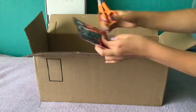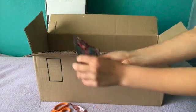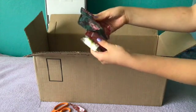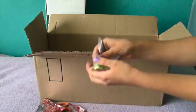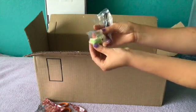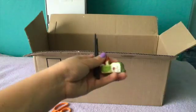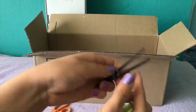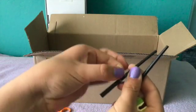Alright. I don't need these. Oh my god. This is so cute. Okay, so I got a little sushi and some chopsticks. So here they are. We have the sushi, it's so cute, and some chopsticks. And they have like a little handle for your doll's fingers.